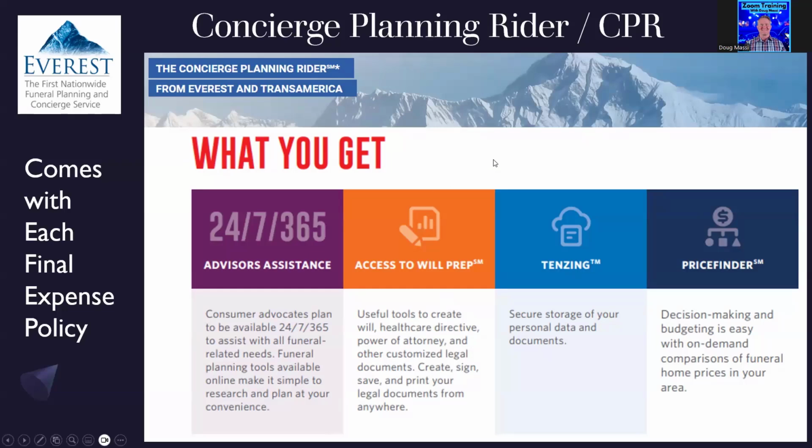I think a lot of people, knowing that someone is going to be there to help their family through the whole funeral process, find it pretty assuring. It's very nice. Keep that in mind. Everest, Google them, check it out. That's what I did. I Googled Everest, Transamerica, Concierge Planning Rider, and Transamerica has a page on it on their website, a couple actually, and so does Everest with Transamerica. So you'll get a lot of information on this, but it's pretty nice that, at the end of the day, your clients' families don't have to go through this by themselves.